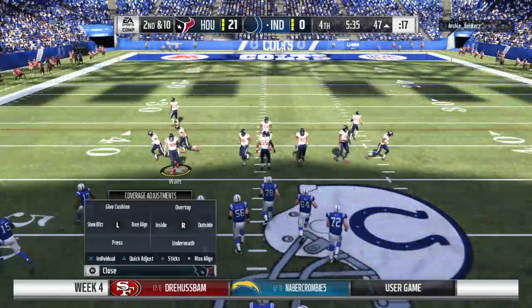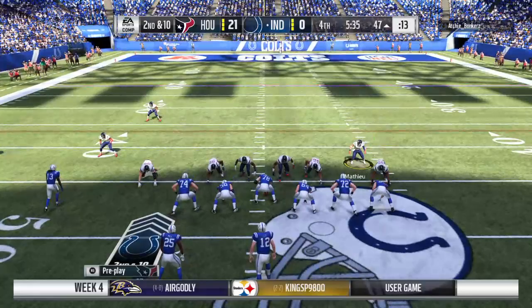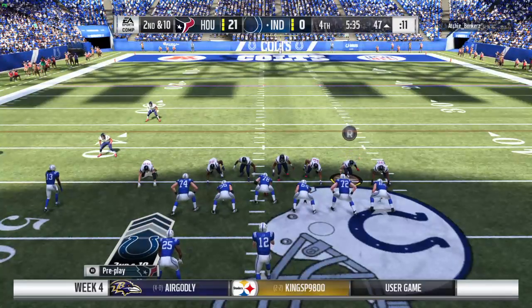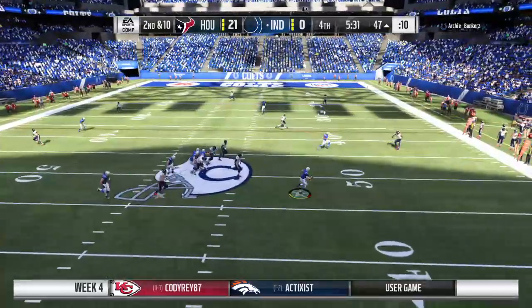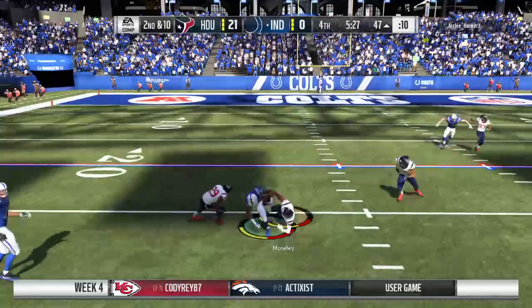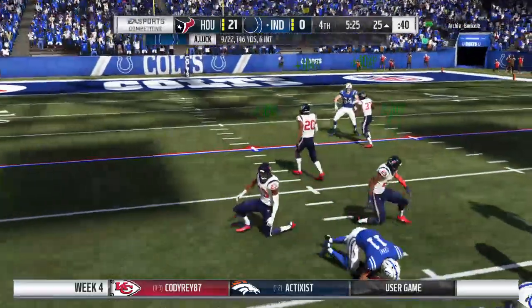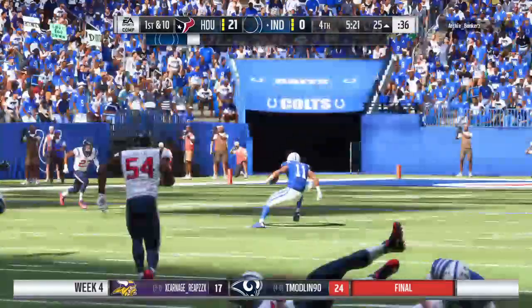After the incomplete pass, here now is 2nd and 10. From the gun, here's Luck. Flushed out right. Over the middle, complete. It's Grant. And they're able to work this to the 25 before it's all said and done. A good pickup there, a 22.